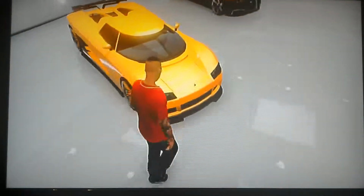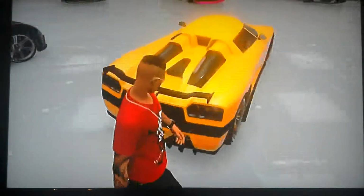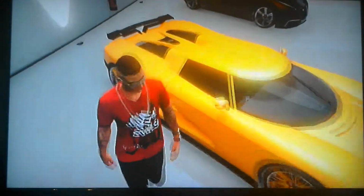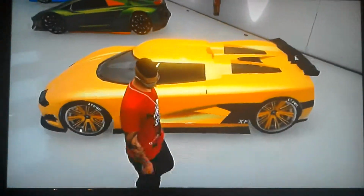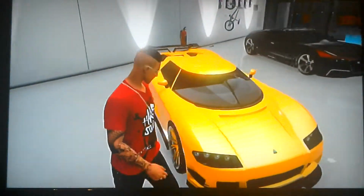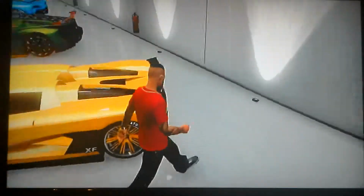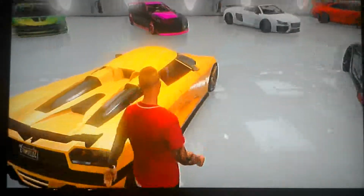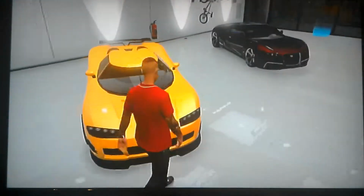Next up, we have the Overflood Entity XF, or the Banana, because it has the banana paint job. I just rename cars after paint jobs. This has a race yellow primary colour with an ice white pearlescent, and that does kind of show up as a cartoon banana, but it does look really nice, and then a nice spoiler at the back. I kind of think it does look like a banana when you use it, but it does nonetheless look really nice.